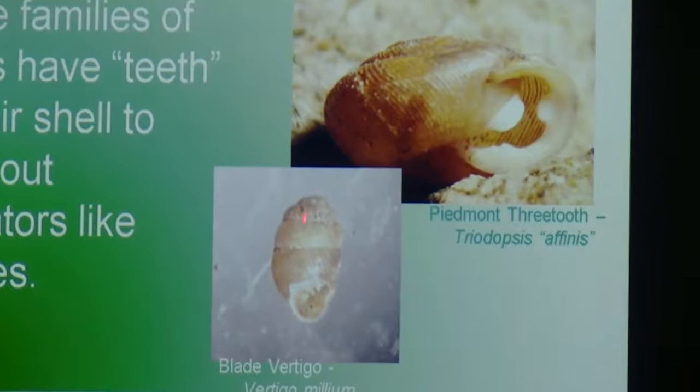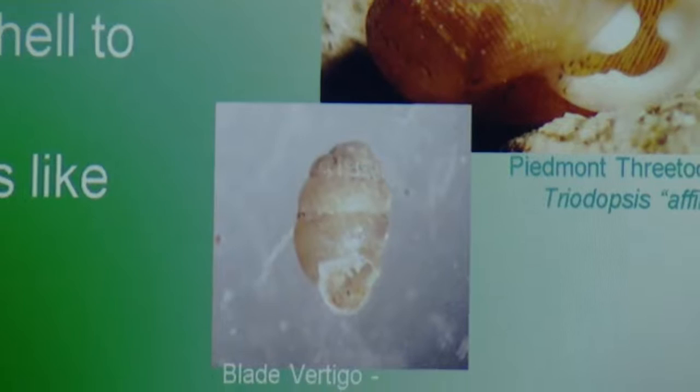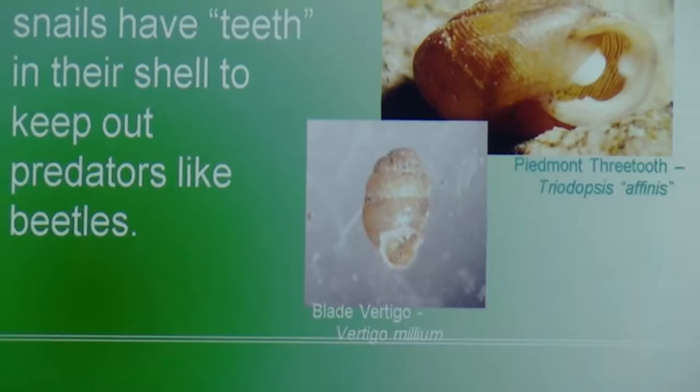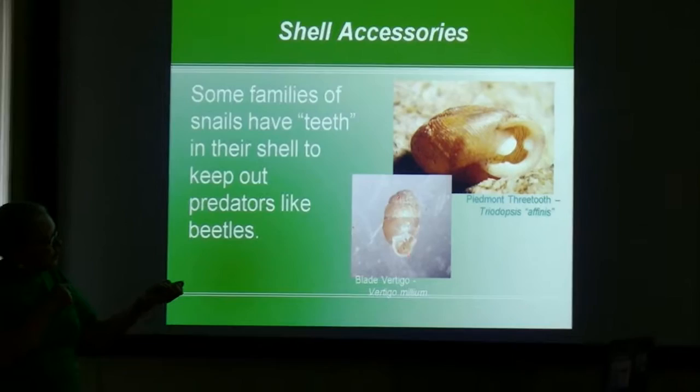Really, really tiny. Does everybody know what a millimeter is? Do you know how big a millimeter is? If you look at a penny, Lincoln's nose sticks out 1 millimeter. So he's just a little bit bigger than Lincoln's nose on a penny.